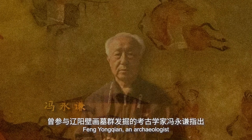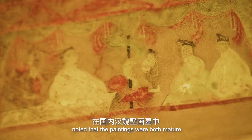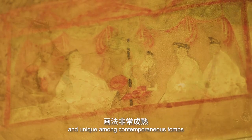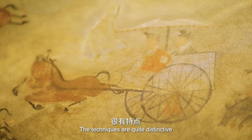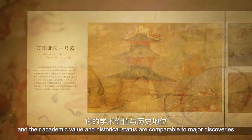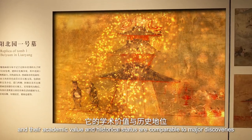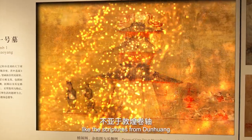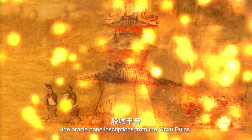Feng Yongqian, an archaeologist, noted that the paintings were both mature and unique among contemporaneous tombs. The techniques are quite distinctive, and their academic value and historical status are comparable to major discoveries like the scriptures from Dunhuang, the wooden slips from Gansu, the oracle bone inscriptions from the Yinxu ruins, and even Peking maps.